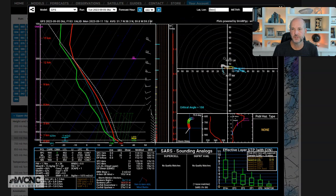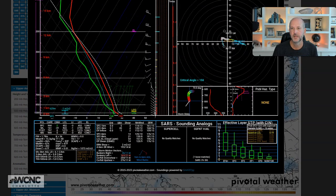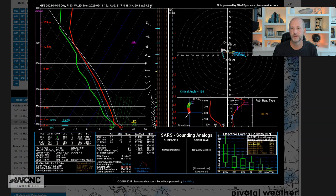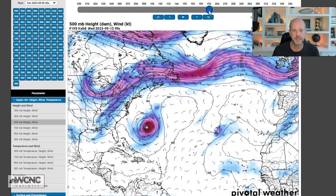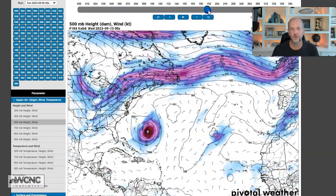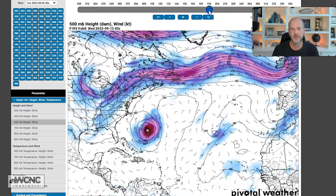A dip in the jet stream. Well, we don't want to look at the sounding, but that would be nice. Let me just move that out of the way so we don't see it. You see that dip in the jet stream, and I'm actually moving it. That dip in the jet stream is pretty well forecasted. This is the cool down that's heading our way this weekend into early next week.